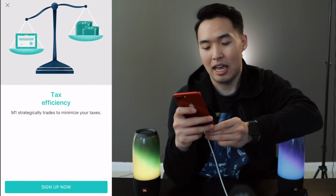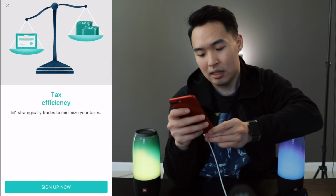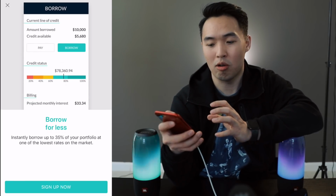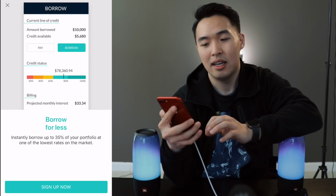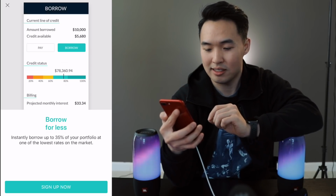Tax efficiency. M1 strategically trades to minimize your taxes. Not so sure what this is about. I have to look more into that. Borrow for less. I think this is something similar to Robinhood Gold, but I already know one fact is that you have to have at least $10,000 invested into M1 Finance before you decide to borrow for less.